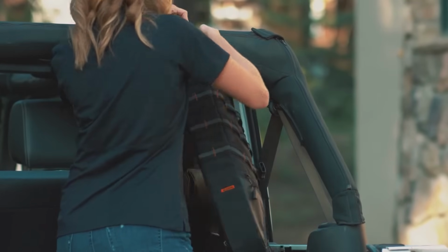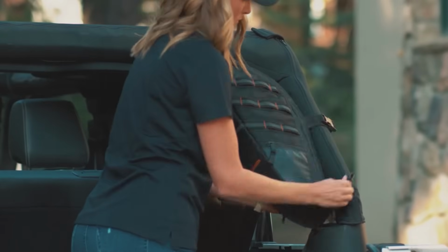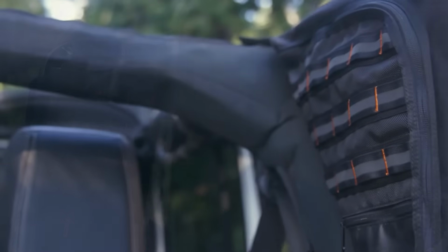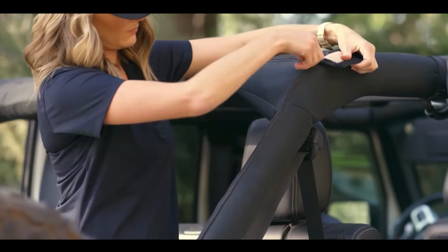Take the Gamma Sports Bar storage bags, for example. These compact bags attach to the roll bar and can each hold up to 5.4 kilograms. They fit both soft and hard top Wranglers and are perfect for essentials like tools, straps, or a first aid kit. Secure even on rough terrain.